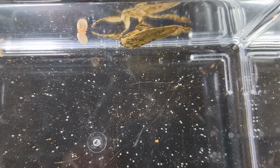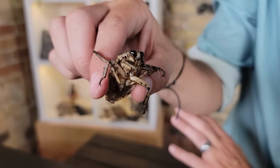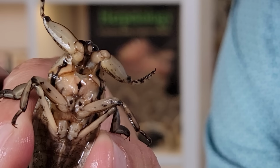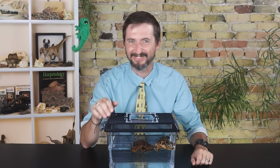If what you want is the most hardcore of bugs, or at least the largest of bugs, and you don't mind the potential for a bite that would make a grown coyote howl, then the giant toe biter might just be the best pet insect for you.